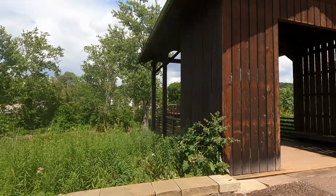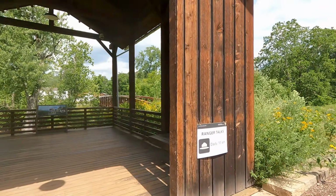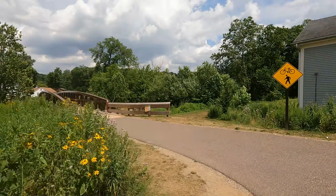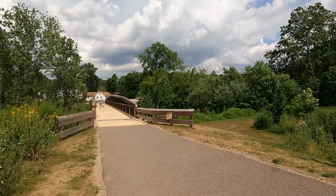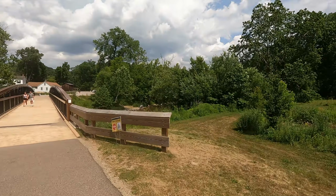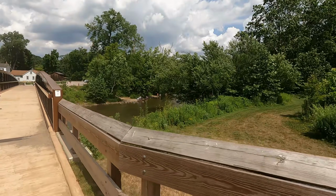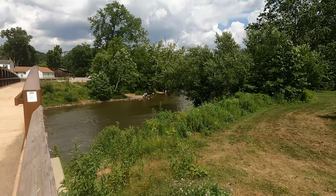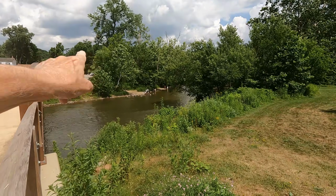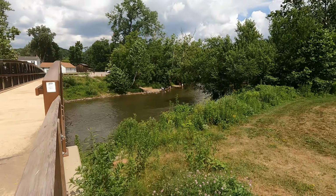We're going to head over on the other side of the bridge and take a look at some of the buildings that are over there. A lot of people down in the river. I showed you the stairs that led down. There's some tables back in there. Then they have a little beach down there. That is cool.